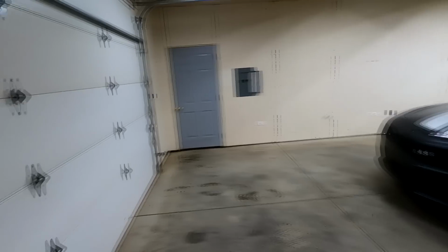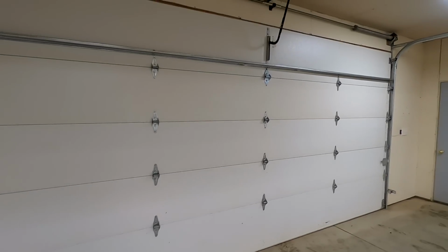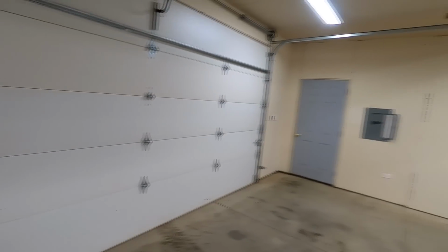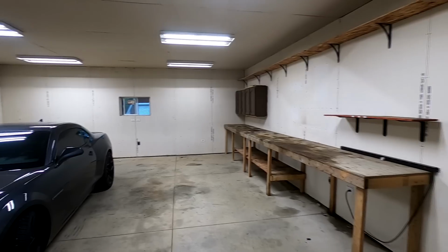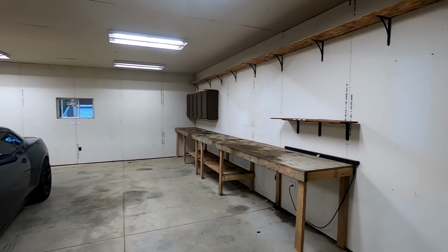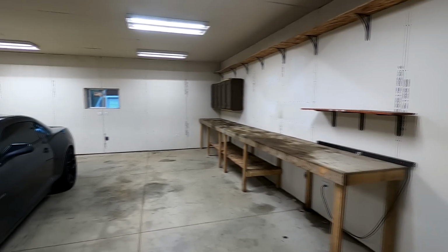Other than that, this garage door is insulated. It's a 16-foot wide, 8-foot tall door. No complaints there. The whole garage is one of the Menards kits, a build-it-yourself type kit that you design on the computer, and then they basically just give you a material list for the garage. No drawings, no plans. They just give you a material list, all the material, and you're on your own.